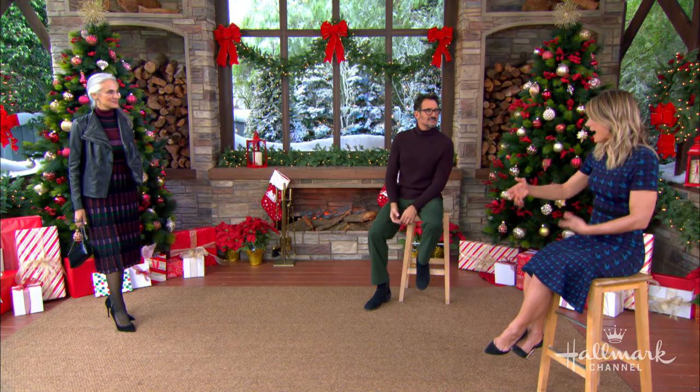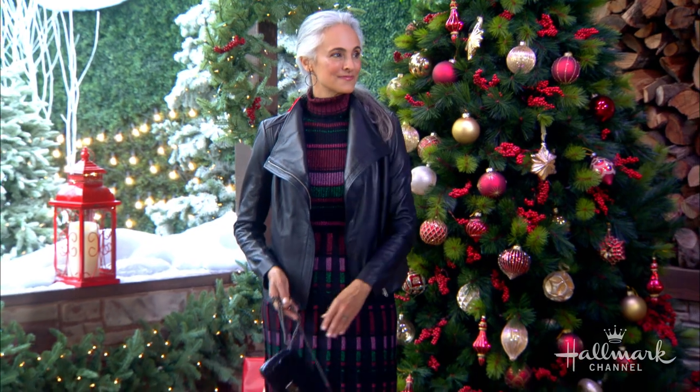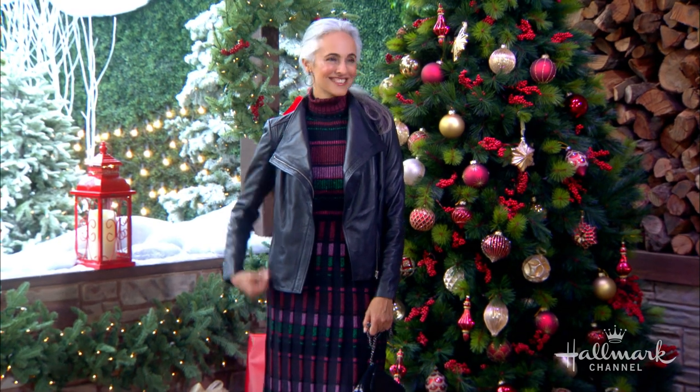It's beautiful. And the bag with it, the whole thing, the juxtaposition. Play on the metallics, because the metallics play off the metallics in the dress. It's really luxurious and gorgeous. Sophisticated. It's so festive. Because of the Lurex. It's really gorgeous. Thank you, Claudine.